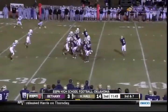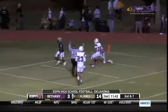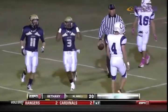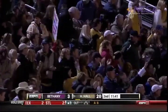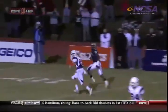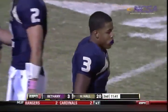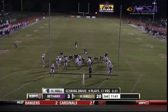3rd and 7. Shabour pump fake, going deep, looking for Shepard. The jump ball, touchdown. Sterling Shepard, 31-yard touchdown catch, goes up and takes it away from Gage Diffie. They ran the hitch and go, come up, stuttered about 5 yards. You're going to see number 3 to the top of your screen. Takes off again. Shabour throws the ball up. And number 3, Sterling Shepard with the 40-inch vertical leap, positions himself one-on-one versus number 20, Gage Diffie, and does what's expected of him, making a great play in an individual one-on-one matchup.